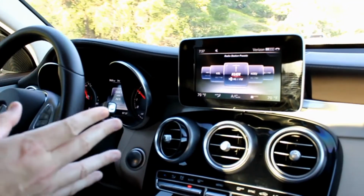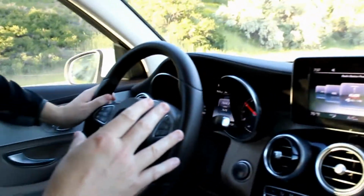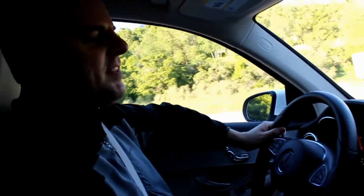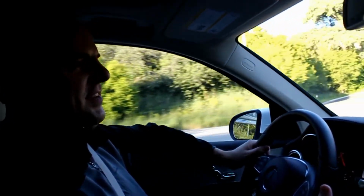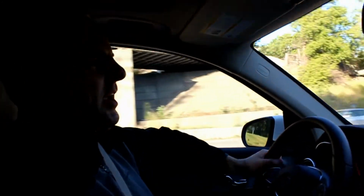I didn't do this particular upgrade, but you can upgrade to a feature that's called Distronic Plus. And basically what it does is when you have the cruise control on, it monitors the distance between you and the car in front and automatically adjusts. But the one thing I don't really like about Mercedes is when you want one thing, you have to buy a lot of other stuff. And if you get that feature, then you have to buy the navigation system. And I see no reason to have a navigation system when you can use your iPhone or your Droid phone and get navigation for free.